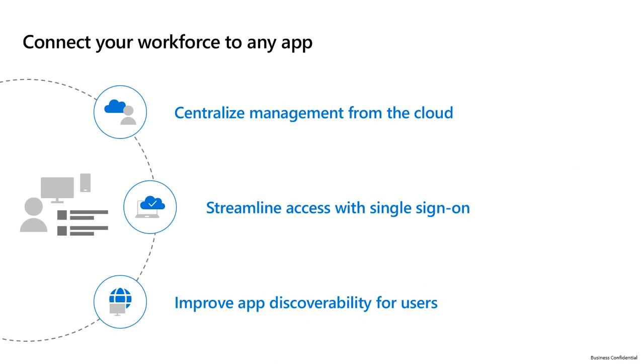Azure AD provides a streamlined process and mechanism for managing all applications in the cloud, streamlining access for users with single sign-on, and improving app discoverability for users so that users don't have to hunt down the application they need to use. They can be presented to them in an easy-to-use application portal, which of course will increase that productivity.